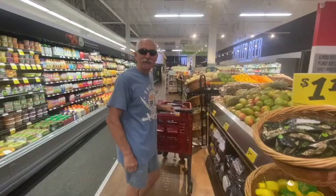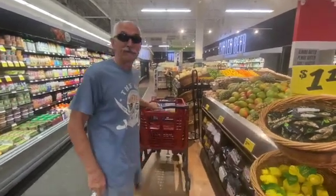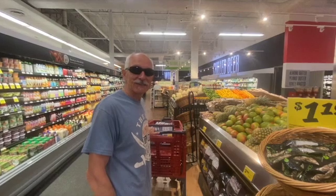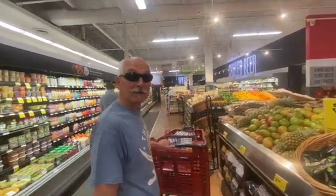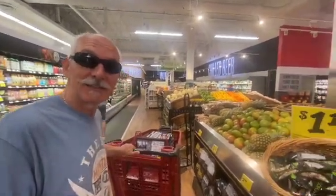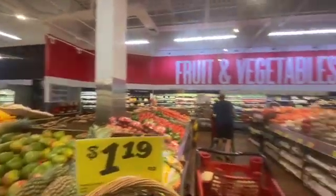Here we are at Winn-Dixie. We're going to provision before we make our crossing over to Bimini. We had some people that were kind enough to give us a ride from the boat dock, so it saved us a little bit of a walk here. So now we're going to see how much stuff we put in our cart, and we'll show you that in a few more minutes.